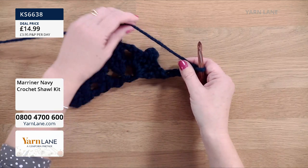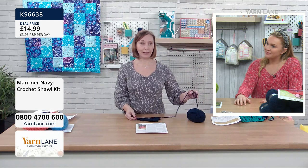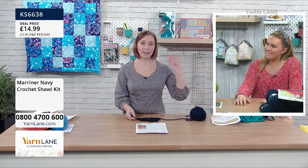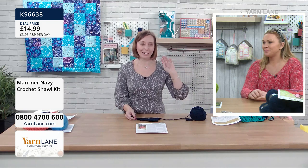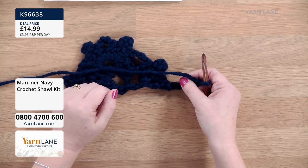Now, is this UK terminology or American? It is all UK terminology. Don't get confused. If you're Googling a stitch, make sure you put in UK terminology, else you can learn the wrong thing. I tend to always stick to the UK terms. I get a bit muddled up otherwise.